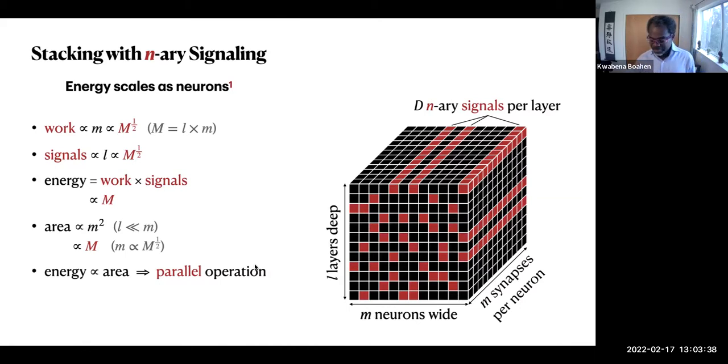Now I'm going to show you what the implications of this are. There are two main implications. The first one is that we've replaced M signals in a layer, like all the neurons signaling, with a fixed number of signals like D. And how does D compare to M? If D is much smaller, then we can save a lot of energy right there.